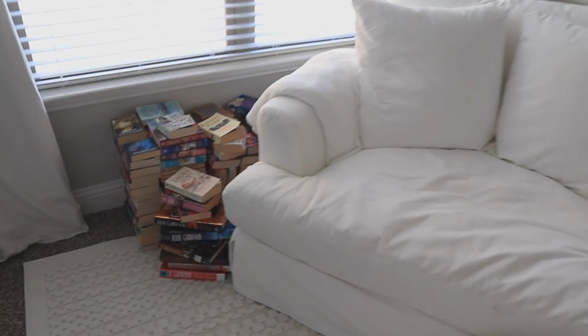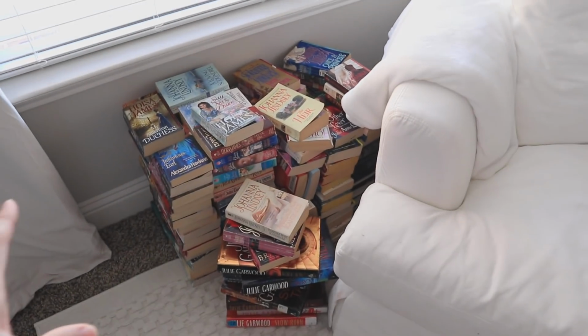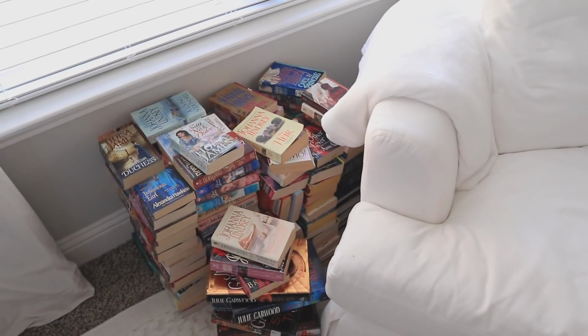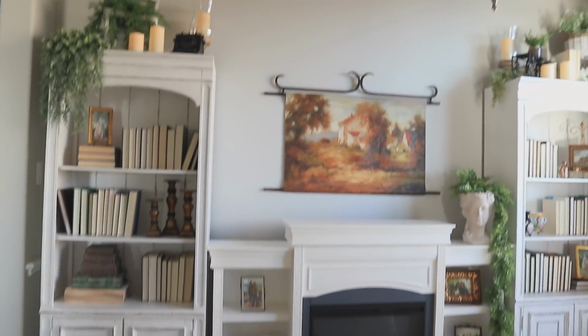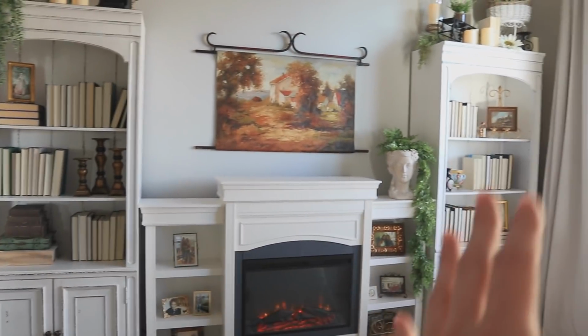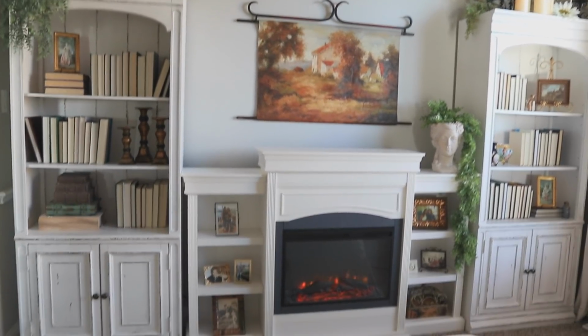And then my actual books are stacked here. So these are like all of my babies, my romance novels. I love them, and I actually think it's charming the way that I have it here. It just works for me. And then when you step back, this is what the shelves look like. It's all just decor. I don't actually read these books, but these books are Dollar Tree.